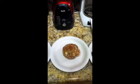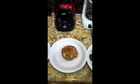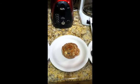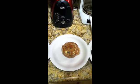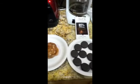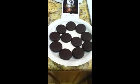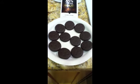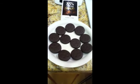If you think you're saving yourself with a blueberry muffin in the morning, thinking you're being healthy, it's also got 60 grams of carbs in a 60-to-1 ratio. Ouch. Or you might as well go for 11 not so thin mints. These are Girl Scout cookies. 11 of them, 60 grams of carbs.